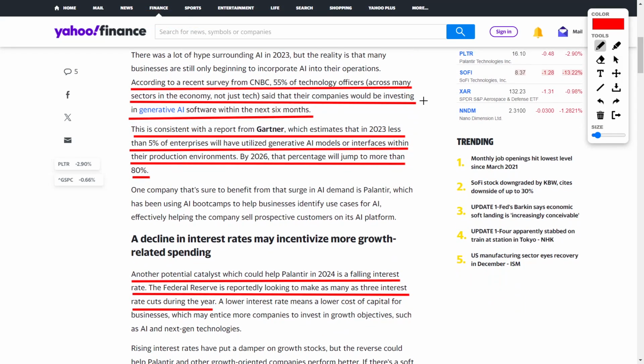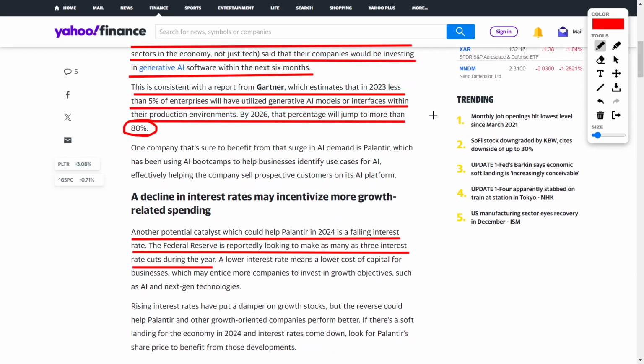This is also echoed from a report from Gartner, which estimates that in 2023, less than 5% of enterprises have utilized generative AI models or interfaces within their production environments. We also know by 2026, that percentage will most likely jump to more than 80% of businesses utilizing artificial intelligence, or at least using AI in some regards inside of their organization, company, or agency. This allows Palantir Technologies to not only integrate, but also infiltrate a large variety of companies as time progresses. This gives them a great growth runway from now until 2026.